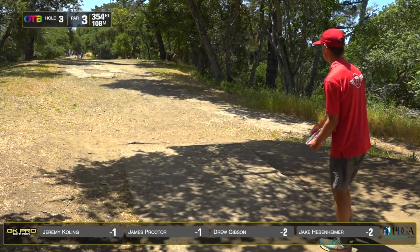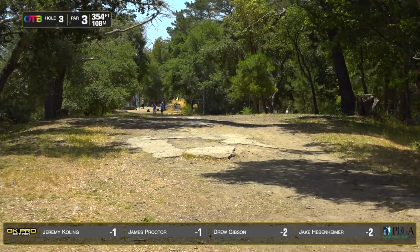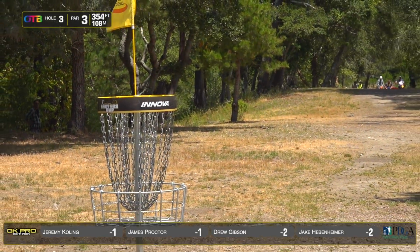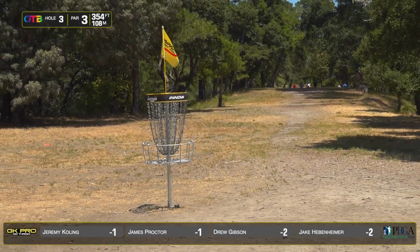One of the difficult factors about this hole is the wind that will be traveling through the hole. Kind of in your face a lot of the time. You won't feel it on the tee box, but you can see there in the flag that it's present. A little overturned from Jake.